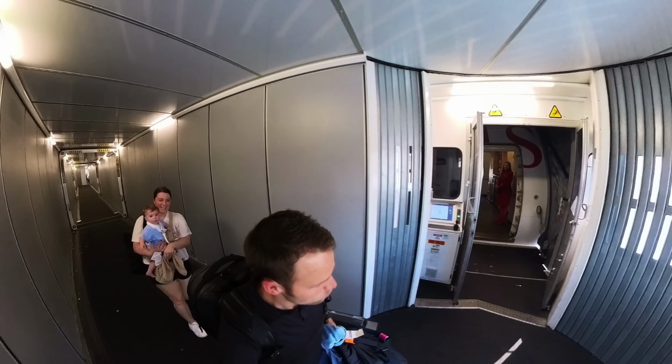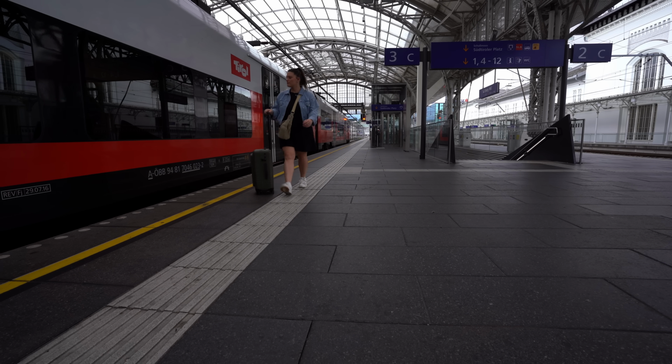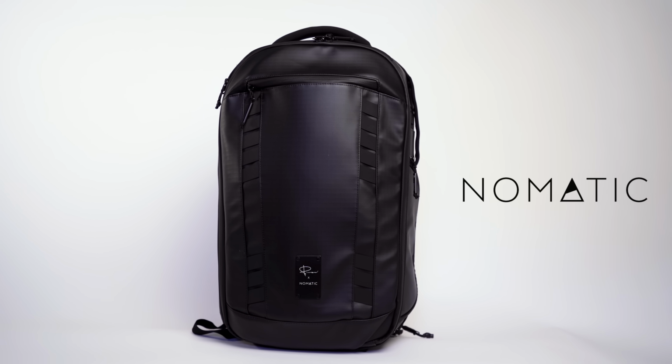Now look, I brought a backpack for this trip, but do not click away. I know many of you detest backpacks, and that's okay. Everything I'm gonna show you would all technically work with a carry-on suitcase too, and I can recommend some. The bag that I brought for this trip is one that I've wanted to use for a long time. It's the Nomatic Mckinnon camera bag.